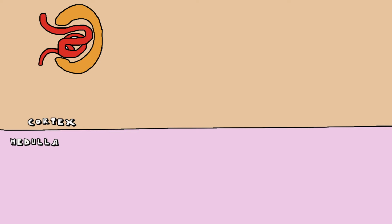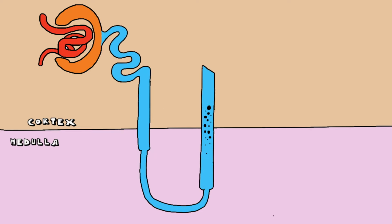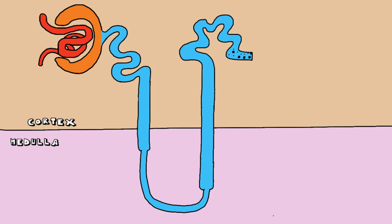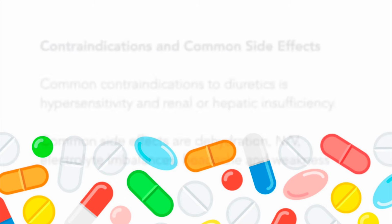From the renal corpuscle, the filtrate travels to the proximal convoluted tubule or PCT while reabsorbing sodium and water. From the PCT, the filtrate travels down the loop of Henle and back up through the ascending limb. Water and sodium are further reabsorbed here. Filtrate concentration happens in the collecting duct. Final reabsorption and excretion of ions and molecules happen here to form urine.